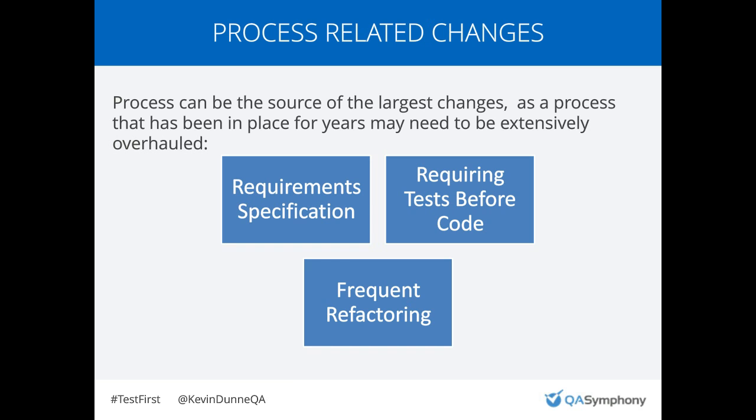And then the third is this frequent refactoring. How can you get developers to go back and have time and think about how they can make their solution more elegant? That's one of the big benefits of this approach, the ability to refactor your code very easily and make a more and more scalable and high-performing solution, but you need to implement time in your process to do that as well.